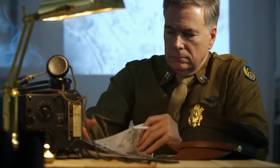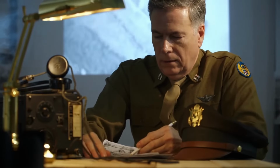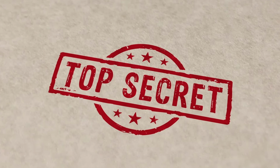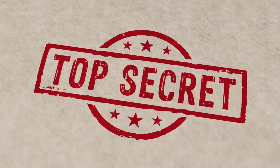The difficulty researchers had in coding the letter proves just how sophisticated code-making was during the war. In order to hide messages in case they fell into the wrong hands, intelligence had to come up with more and more complex methods of hiding information.